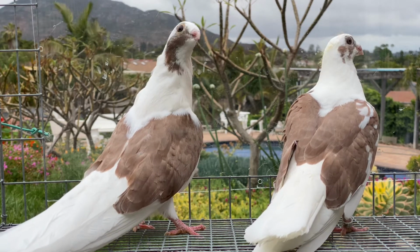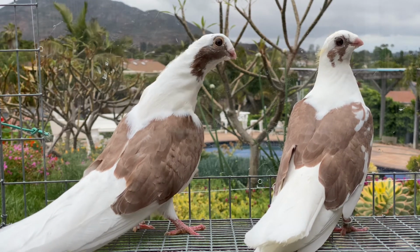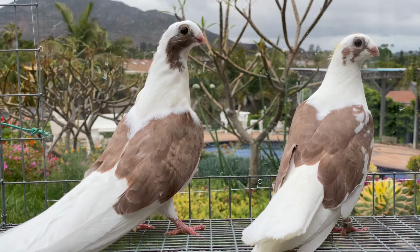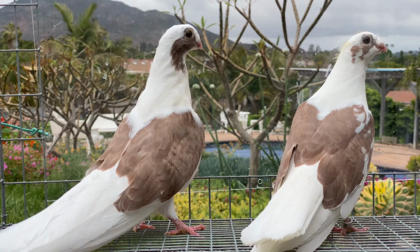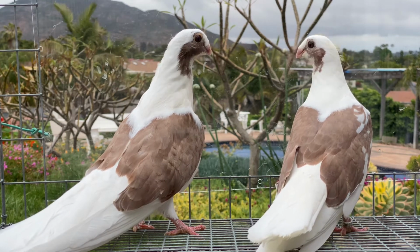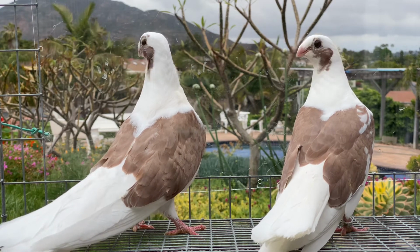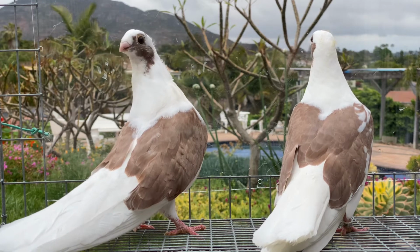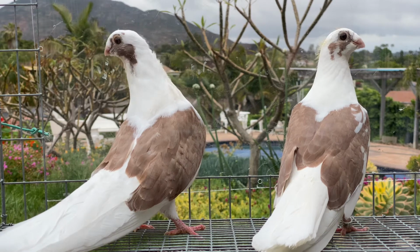yellow. Recessive, you all know what recessive means: two small genes put together, small r and small r, not a dominant big R and little r. And you see the bulks have the cheeks matching the shield, but usually they get darker than the shields as they get older.